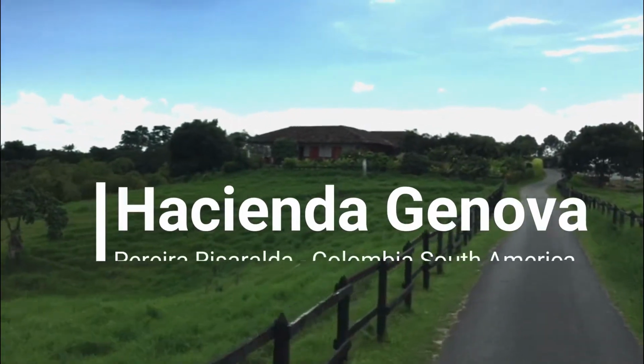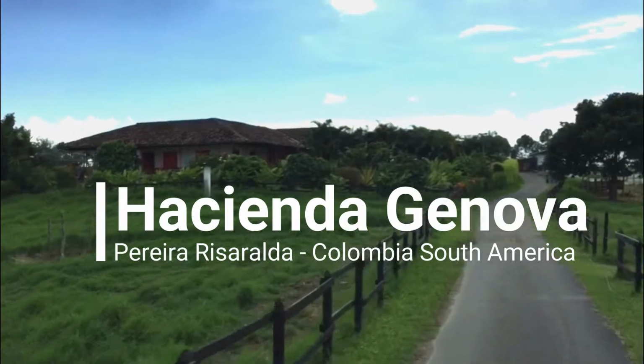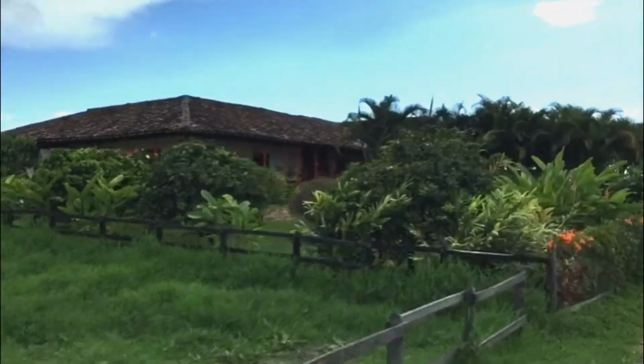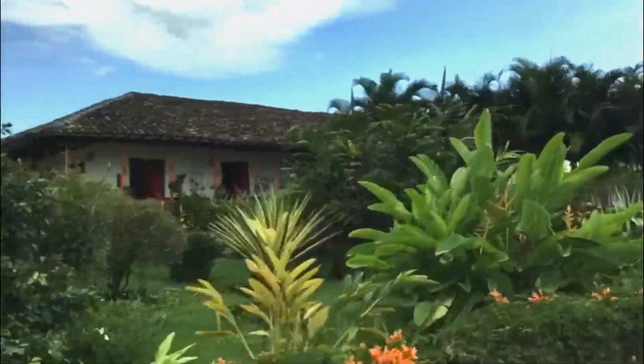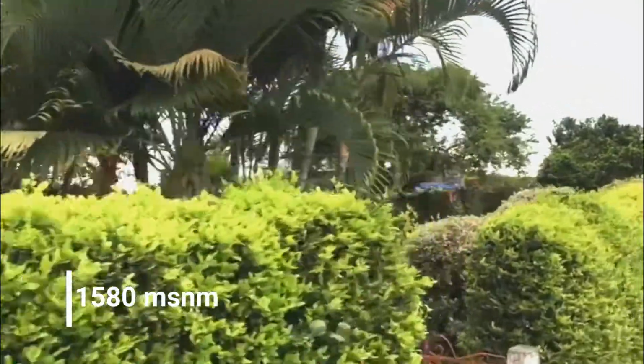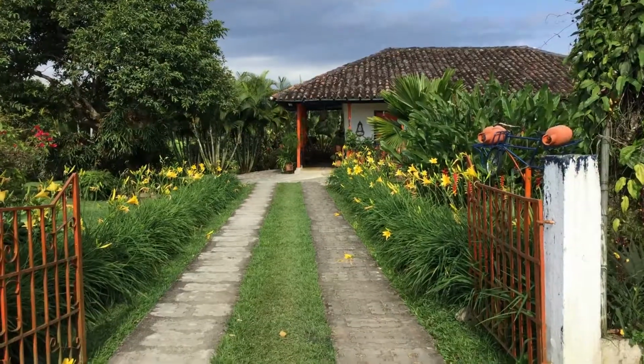Welcome to our farm, Genova, located in Pereira, Colombia. Today we will be showing you the process in which we produce the best coffee in the world. Also, we will show you why our farm is very concerned about the social and the environment we live in. Yes, we care.